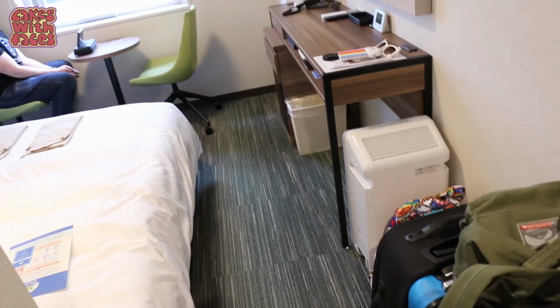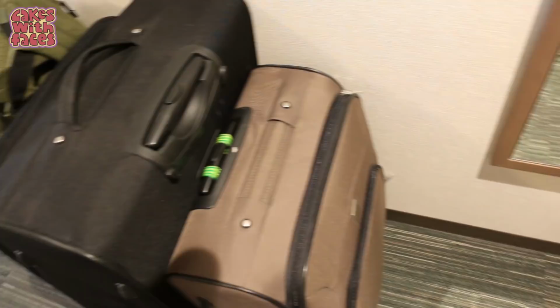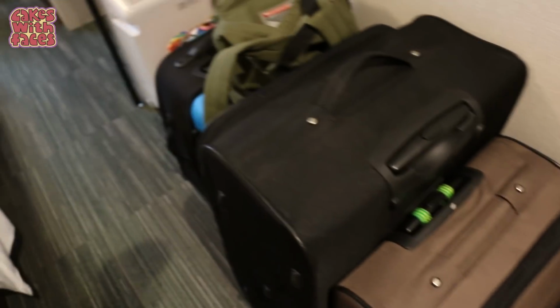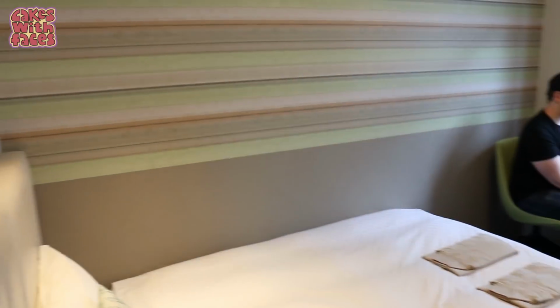Plenty of slippers. This actually seems quite spacious compared to the hotel we were just staying in in Fukuoka, which was an APA hotel. It's still not very big, but it seems like we've got a bit more room, so I think we'll be able to open up the suitcases and put them in the corridor here. And here's the main room.